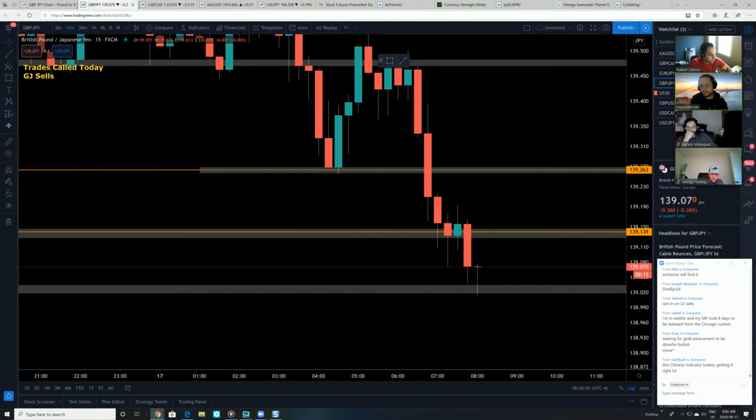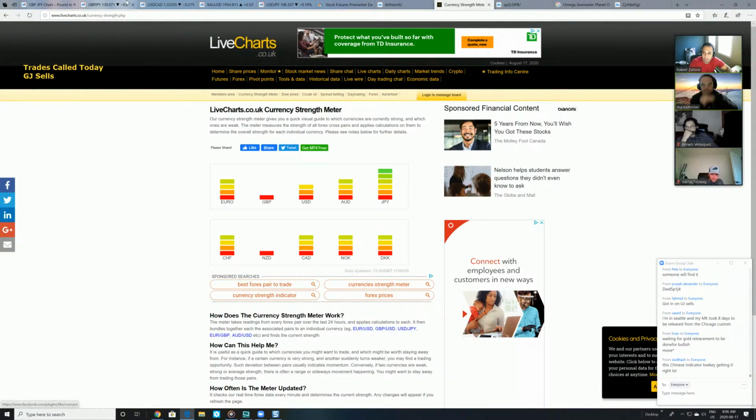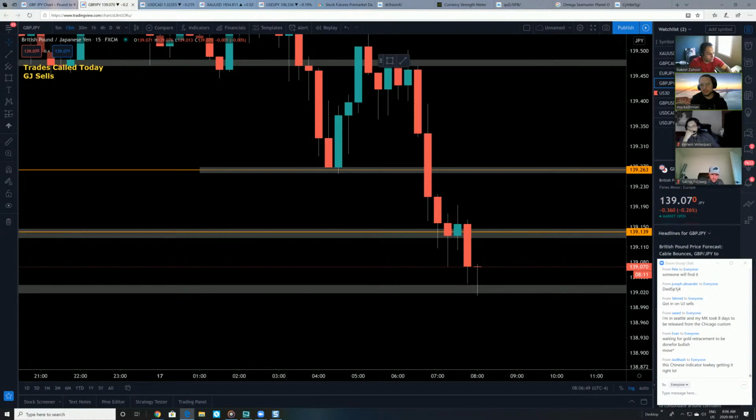What does the Chinese indicator say about gold? It says nothing. It says ranging. Why do you not place the symbol of the stop loss and TP on this sell? Because I choose not to.